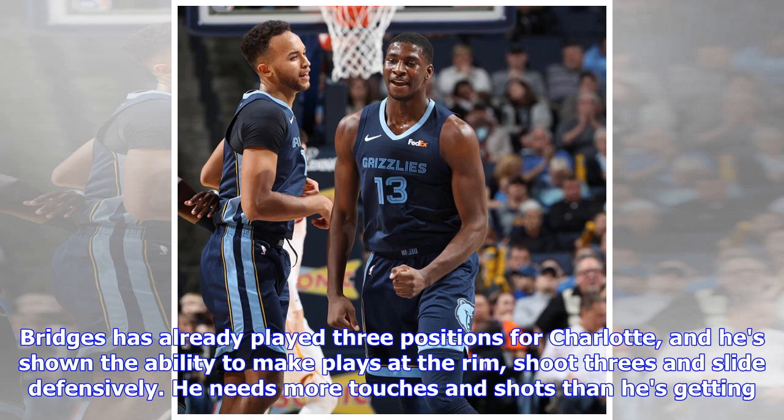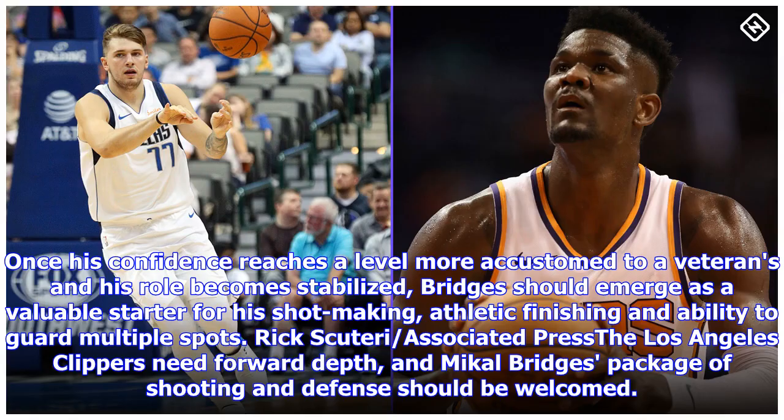Bridges has already played three positions for Charlotte, and he's shown the ability to make plays at the rim, shoot threes and slide defensively. He needs more touches and shots than he's getting. Once his confidence reaches a level more accustomed to a veteran's and his role becomes stabilized, Bridges should emerge as a valuable starter for his shot-making, athletic finishing and ability to guard multiple spots.